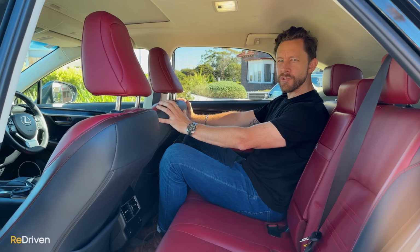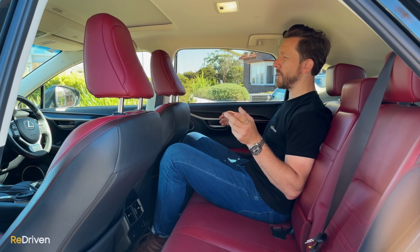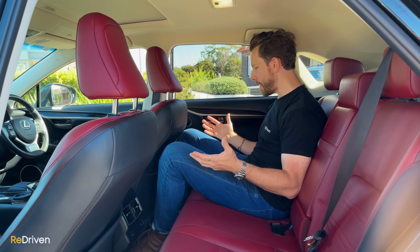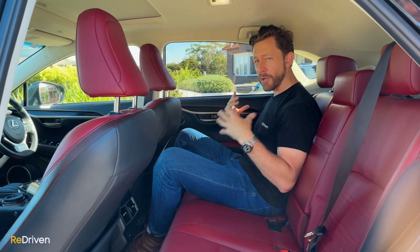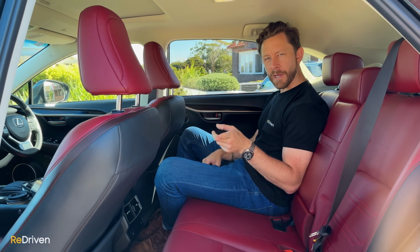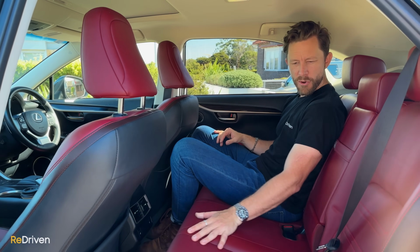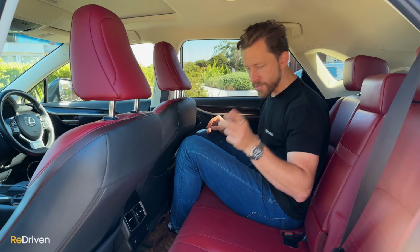This is in my driving position, and just like the front, it is so comfy back here. First of all, the seats, again, so comfortable. Lexus seat comfort, well done. Space-wise, great amount of knee room. It doesn't feel claustrophobic in here, even though the colours are quite dark. Actually, speaking of the colours, love this colour combination. I'm not normally into coloured leather interiors, but this deep maroon, Shiraz red, beautiful, suits the car. Super comfy.